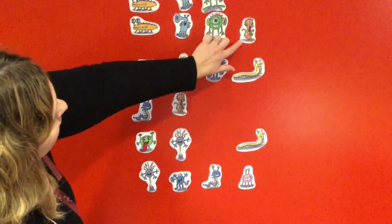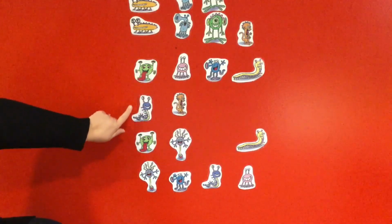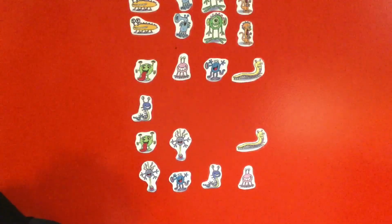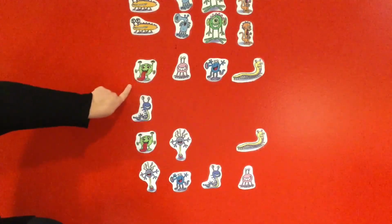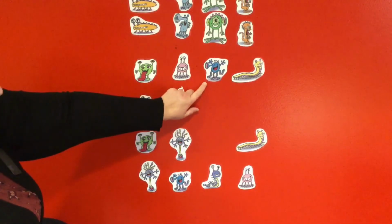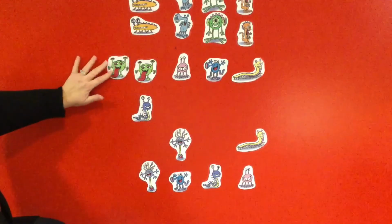So let's see. Next, we have this little orange guy. He's got a spiky head and tail. You see one that matches? How about him? Does he match? I think he does. Okay, let's see if we can find any more matches. How about this green guy with the long red tongue, and he's got a lot of little things sticking out of his head, doesn't he? Do you see anybody that matches him? No. How about him? Yep, that's a match. Let's put him right next to him.